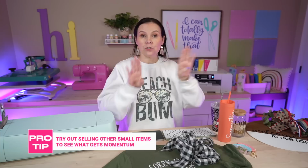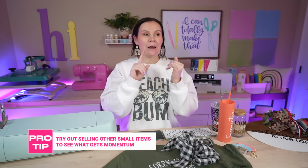If something doesn't work, so say for example, I'm selling my car decals and my keychains, but the keychains aren't working, I'm going to ditch those and I'm going to just focus on the decals. If I'm selling them hot and heavy, I may try to introduce a tumbler now, and if it's doing good, I'm going to keep it. If it doesn't, I may get rid of it. I may try to bring in a few other things, trying to find success. If it does work, maybe now I add in a third item, and so on and so forth.